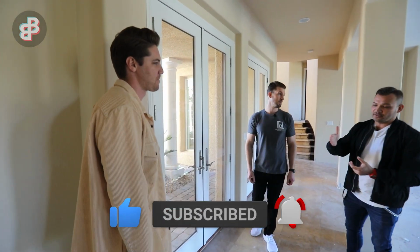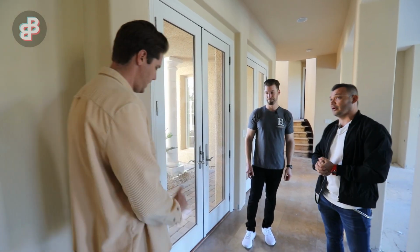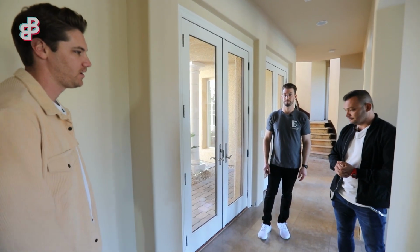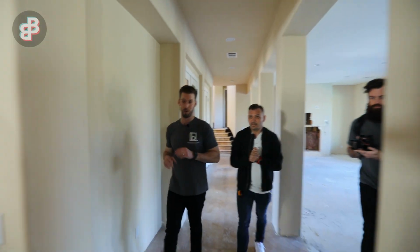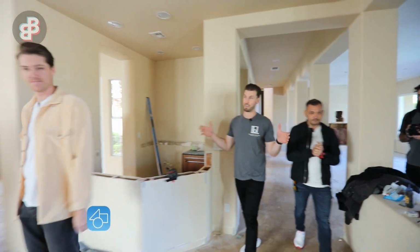So are we doing straight edge on the baseboard, 8 inches as well, or what are we doing on that? So we'll do square 7-inch base throughout the whole house. Nice. Let's roll into the kitchen. Lots of stuff going on in the kitchen, living room. Lots of changes being made. Of course, the main area of the house right here.